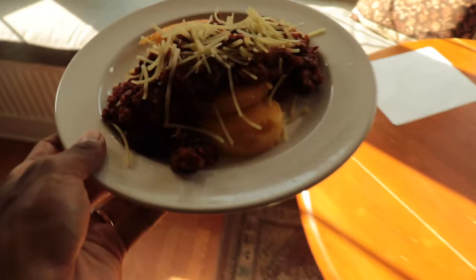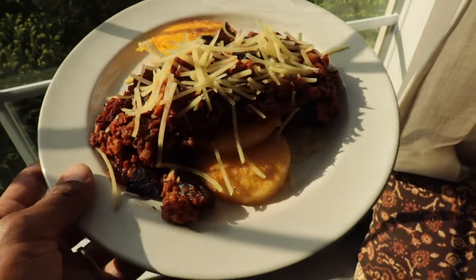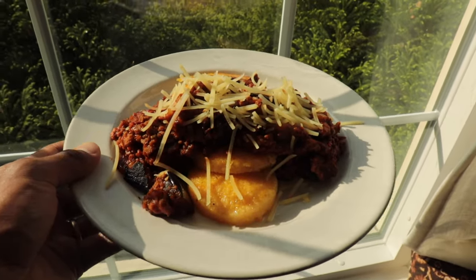All right, I wasn't planning to do this, but Charlie came through with the fire plating. We got the polenta with the vegan bolognese and the Parmesan on top. I always say the best workouts start the night before. We are starting early. Look at that.